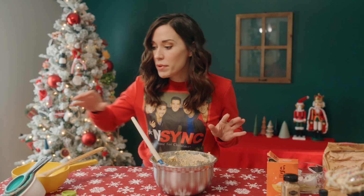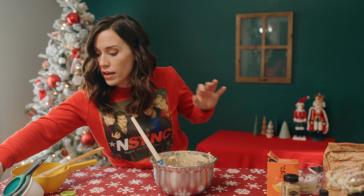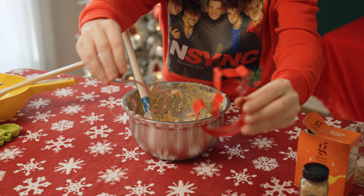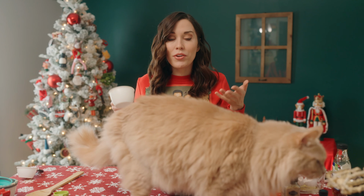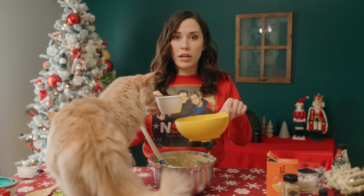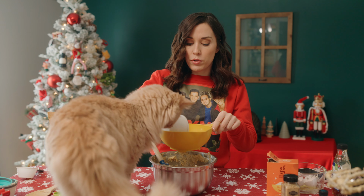Oh, I forgot to mention, instead of wreaths, I actually have these really cute little cat cookie cutters. How cute is that? All right, Curtis is here to help, yay. Does that smell good? So now we're gonna add 2 cups of sifted flour.